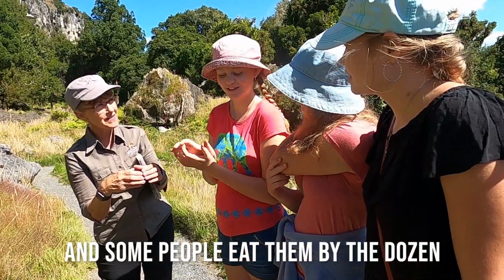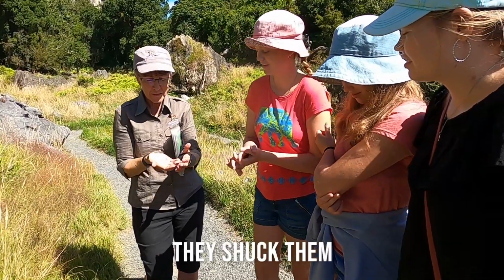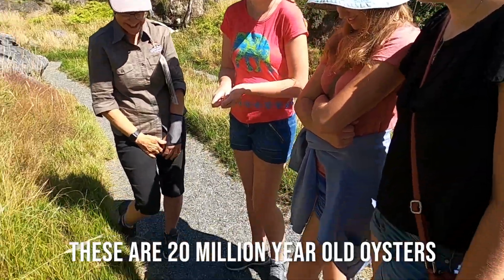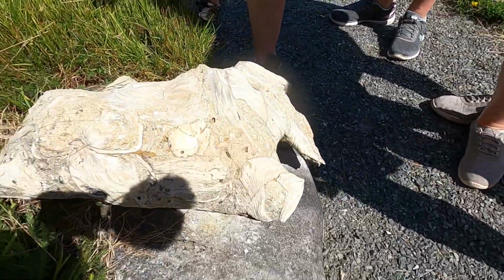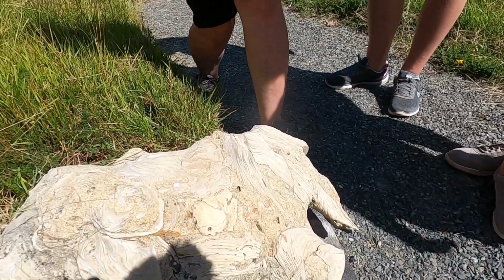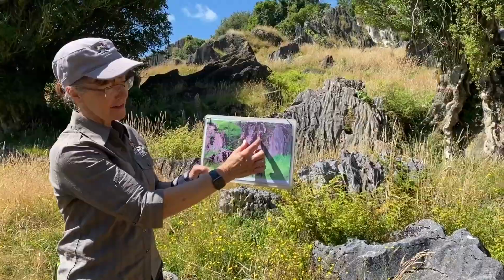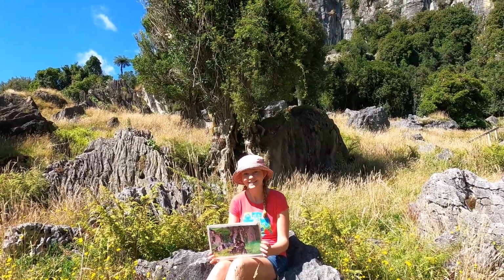And some people eat them by the dozen, and sometimes they like them raw. They may shuck them. Clams. Keep going. Oysters. Yes. Oysters. These are 20 million year old oysters. On average they're about that big. I don't know if you can see, but that bit there, that's the hinge of one of them, so that's sort of this bit. One part of that shell's going down into there. Yeah. It's that one right there. It's just getting ready for your next scene, Chloe.